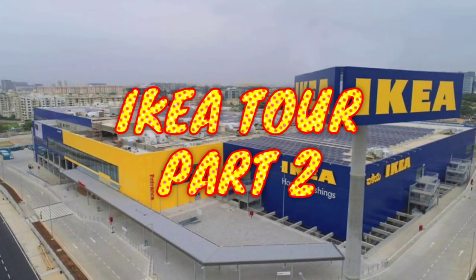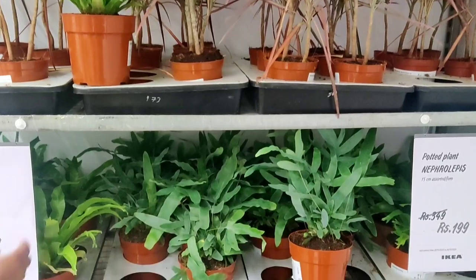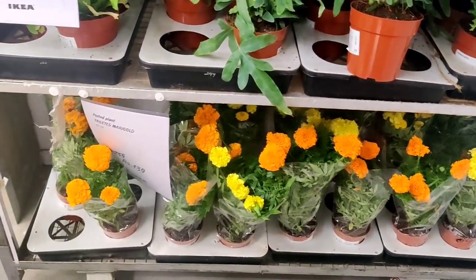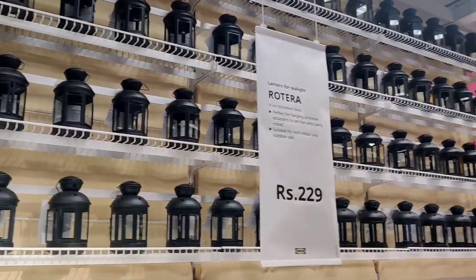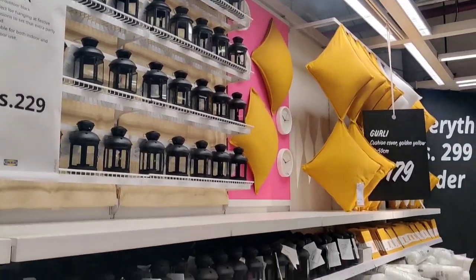This is IKEA Tour Part 2. If you haven't watched the first part, please go and watch. In part 1 of IKEA, I showed all the things available on the first floor. This is the second floor. This is the start of the second part of my IKEA tour, and first come the plants. Going forward, we have the lanterns and many more different things.